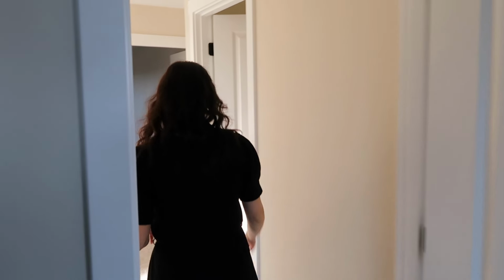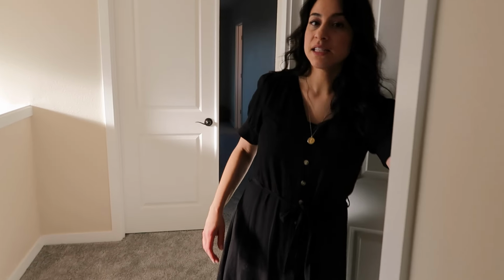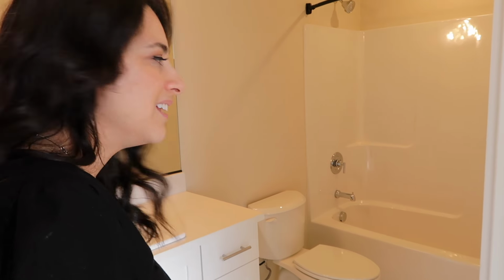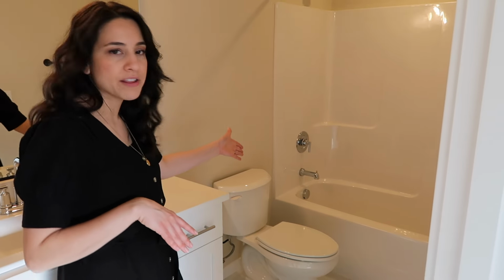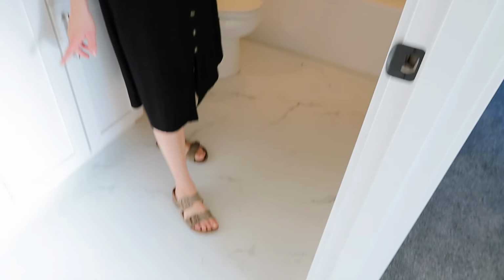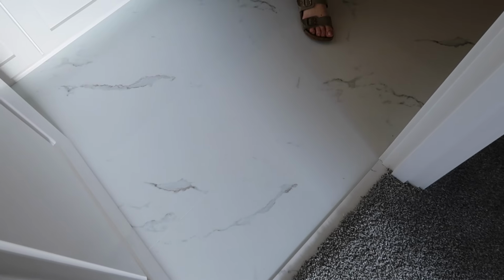So this is the kids' bathroom, which is pretty much like the one downstairs. It's a little smaller though, isn't it? I think so. Yeah, but that's fine. It has the tub though, that's the difference in here. But I like the flooring. It's this really pretty faux marble. And then the countertops are all the same in all of the bathrooms, including the kitchen, same cabinets and everything.